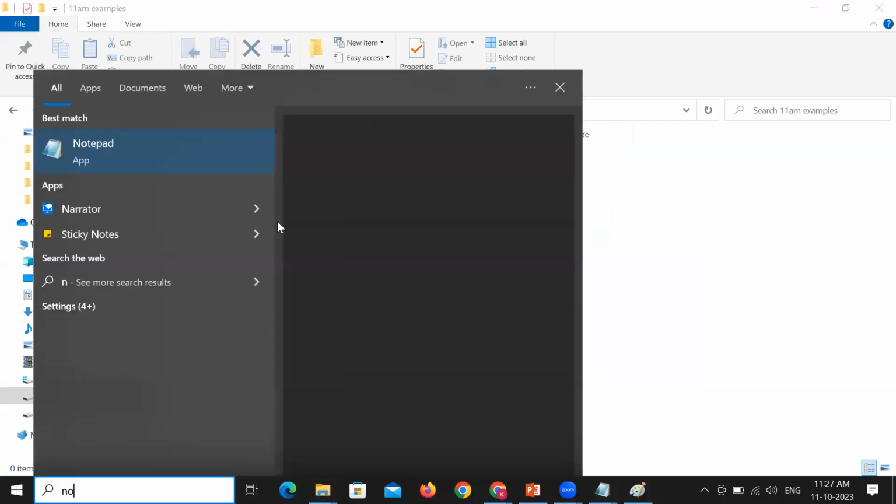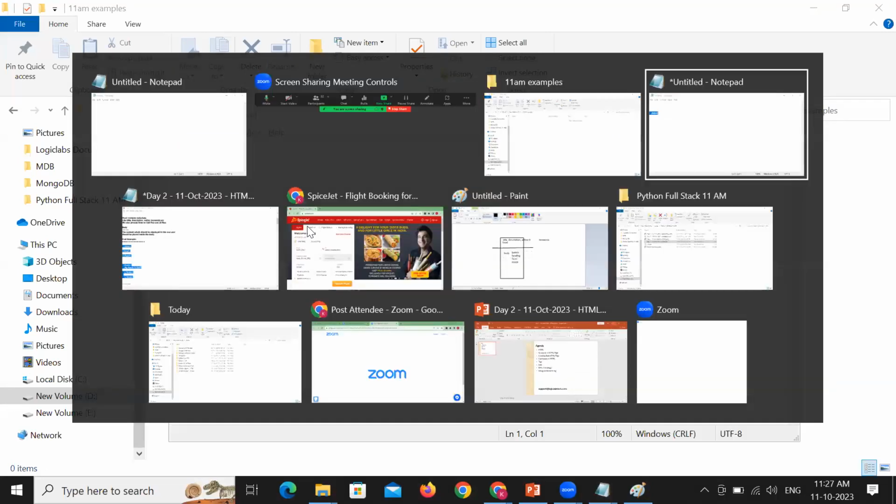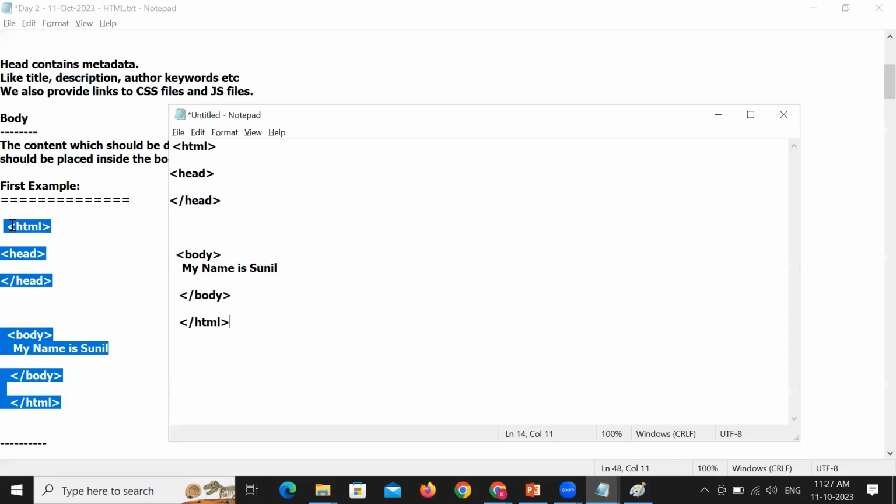So I open a fresh Notepad file, and I already have the code ready with me. Am I right, friends? So this is the beginning of HTML, and this is the end of HTML. Copy this and paste it. Perfect. So this is the HTML tag, and this is the end of HTML. This is the beginning, and this is the end of the HTML head. The HTML head is empty. Coming to the body, this is the body tag beginning and this is the body tag ending. You can have spaces, it does not make a difference. I'm writing just my name as Sunil, and I want to save this file.